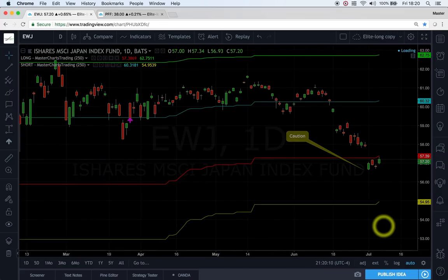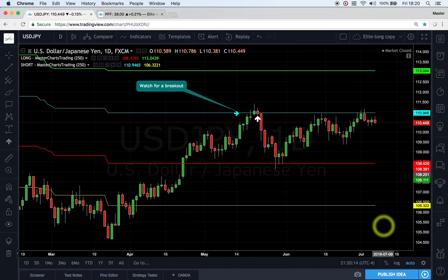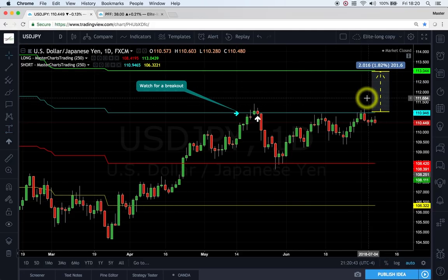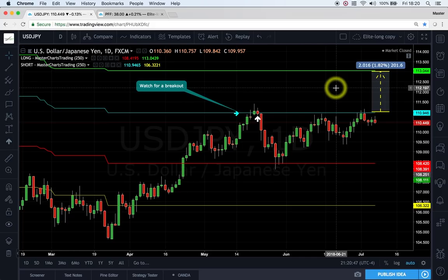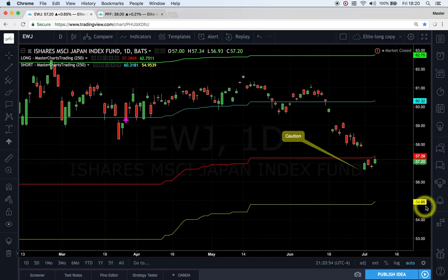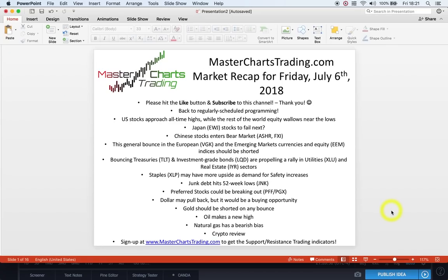I think it has to do with currency fluctuations. Here's US dollar versus Japanese yen. The breakout, I think, occurred already on the 21st of May, whereas US dollar is gaining versus the Japanese yen. It's quite reasonable to expect further appreciation to at least 113, and that would be about a 200 pip move for this particular security, or almost a 1.8% move. For our currency, it's a large move, and I think if that occurs, EWG, the Japanese market, will collapse into a bear market.